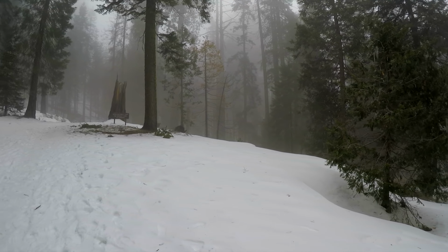We're officially on the Moro Rock Trail now. Found it. And we're probably 0.2 miles away from the actual Moro Rock itself. So, let's see what the conditions are like, see if we can go up it. Trailhead right over there. I don't think we have any chance of lightning today. Just starting out on the Moro Rock Trail. Light snow. Should be okay.